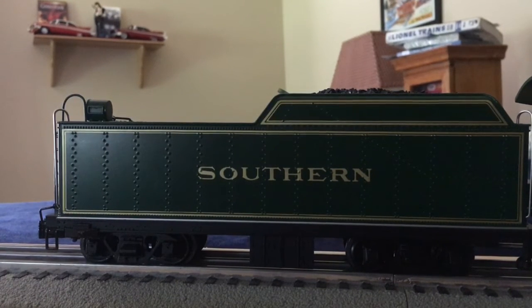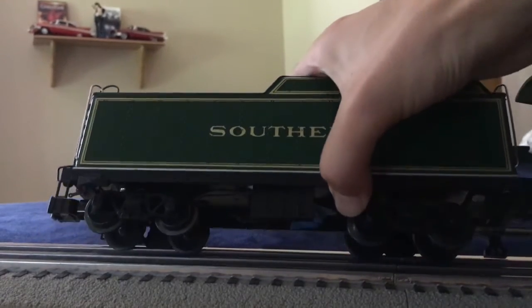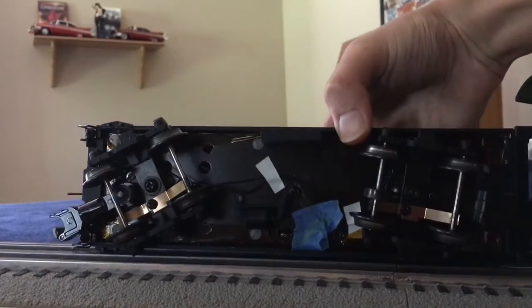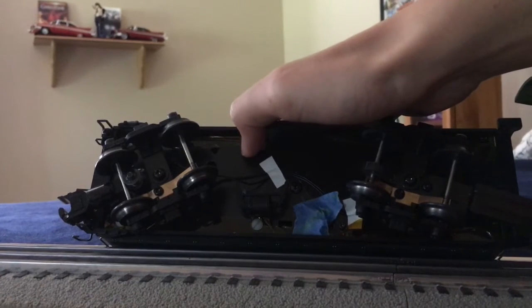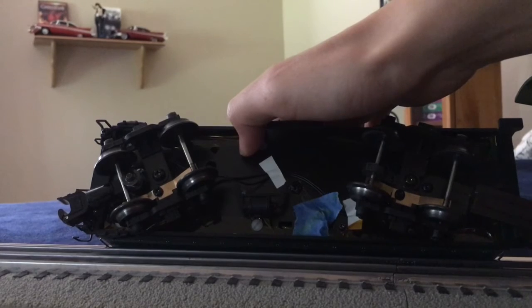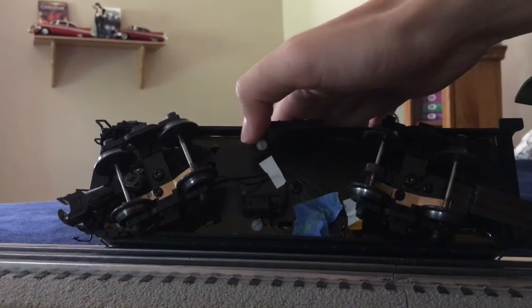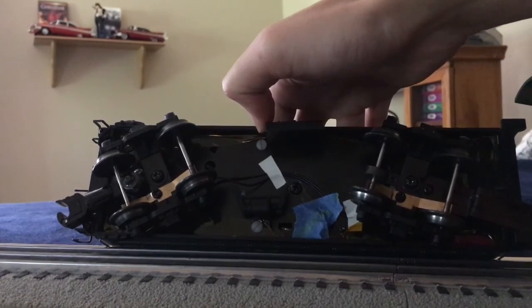Though in this case, since the Southern Mikado's tender body was metal, I had to insulate it from the frame so that the whole body functions as the antenna, so the antenna is totally insulated. The way to insulate it is to use Kapton tape, which is a very thin tape that'll very easily let me put the body back on, unlike electrical tape, which is much thicker, and to use these nylon screws to totally insulate it.